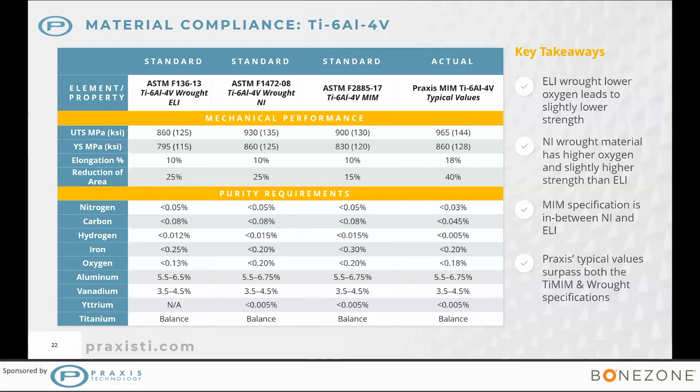I'm not going to read this whole table off to you, but it is important to know how the metal injection material fits into the world of existing specifications. Starting on the left, this table shows us the very common ELI specification, as well as the normal grade 5 normal interstitial specification, as well as the standard specification for titanium 6-4 MIM. All the way on the right are our typical values for our process.